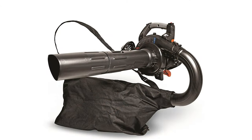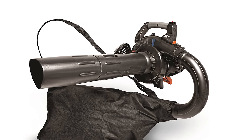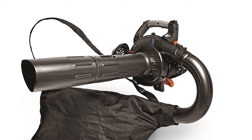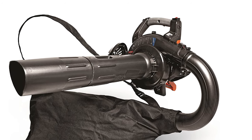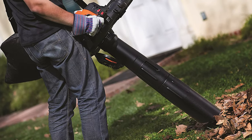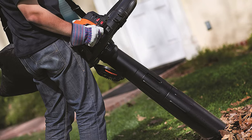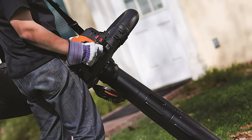This Remington Handheld Leaf Blower comes with a high-velocity engine that moves air at 205 miles per hour in volumes up to 450 CFM, displacing larger debris more effectively and increasing efficiency. It significantly reduces the size of leaves and other debris, meaning the bag requires less frequent emptying and waste will be more compact for disposal.